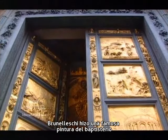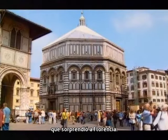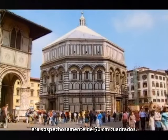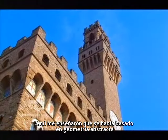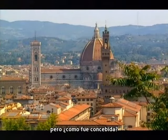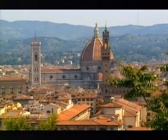Brunelleschi famously made a painting of the baptistry that astonished Florence. Made sometime before 1412, it was, suspiciously, 30 centimetres square. I was taught it was based on abstract geometry. But how was it conceived? Did he see something first?